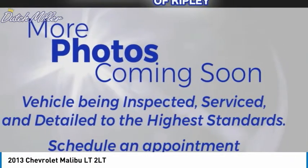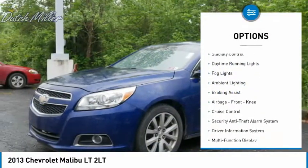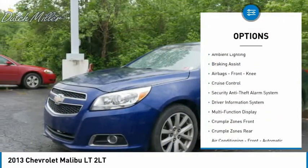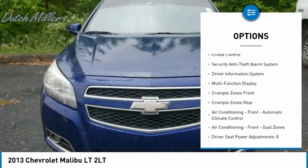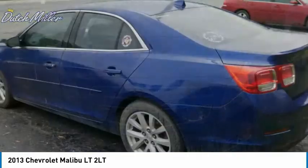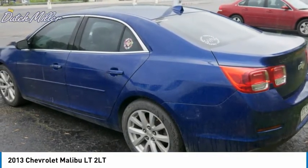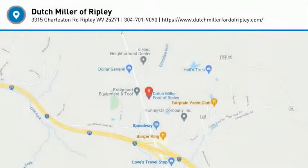Here are some of this vehicle's great options: electronic parking brake, remote engine start, traction control, stability control, daytime running lights, fog lights, ambient lighting, braking assist, airbags, front knee, cruise control. This beauty will make even your house keys jealous. Drive it today.